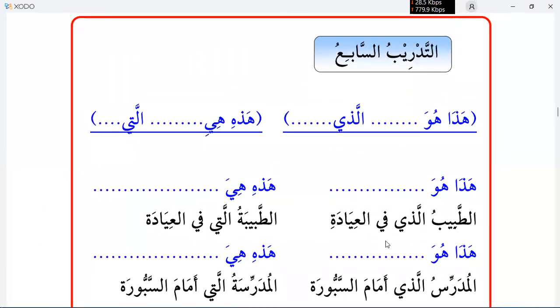But the main thing to remember: haza huwa and allazi are for masculine, hazihi hiya and allati are for feminine.